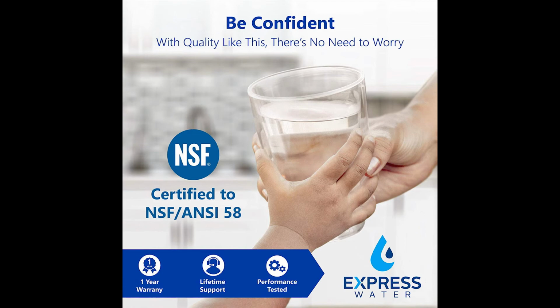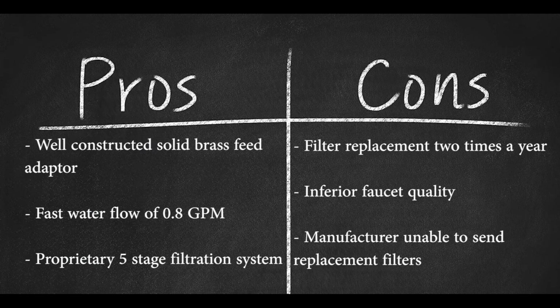Warranty: full 1-year warranty at the time of purchase. Pros: well-constructed solid brass feed adapter. Fast water flow of 0.8 gallons per minute. Proprietary 5-stage filtration system. Cons: filter replacement 2 times a year. Inferior faucet quality. Manufacturer unable to send replacement filters.